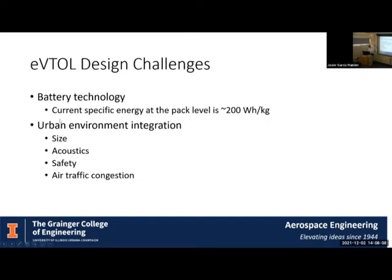Here's why I'm here today. That urban environment integration. The size, like we talked about. Acoustics. If I pull out of my garage in a car without a muffler, I'm probably going to get a noise complaint from a neighbor, right? Anybody heard a header straight off a car? It's pretty loud. If I pull out and spin up a helicopter right next to their house, they're going to be kind of grumpy. So we have to think about these acoustics, and that's where STII comes in, right?